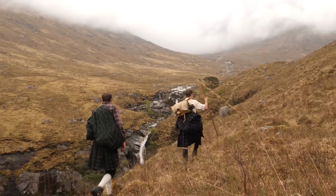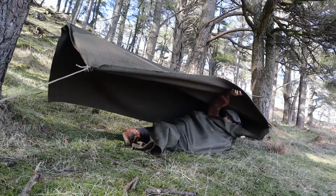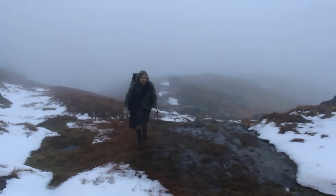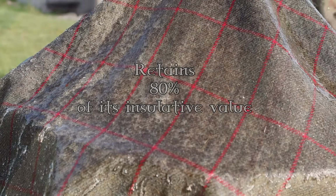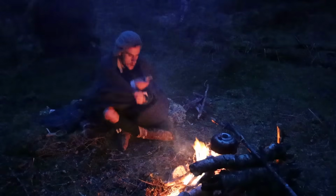Now in comparison, the plaid is bulky, heavy and cumbersome, but as I'll show you, it can be used in a ton of different ways, and its simplicity means reliability. It provides more insulation alone, and although generally less waterproof, as it's made from wool, it retains 80% of its insulative value even when it's soaking wet. Wool also swells when wet, providing a wind barrier. Wool is also fire retardant against your average sparks and embers, so you can rest easy next to your campfire.